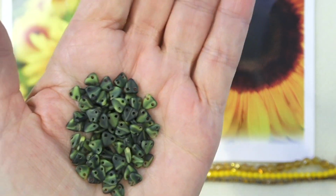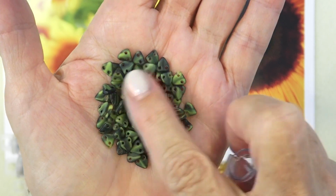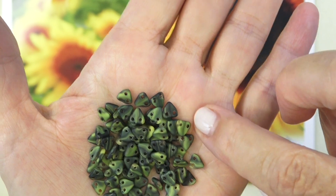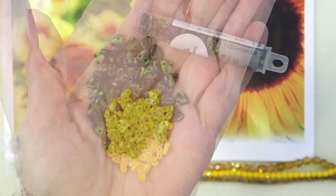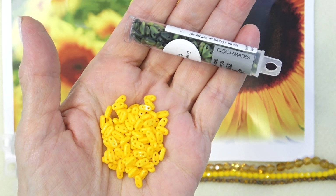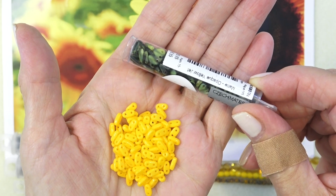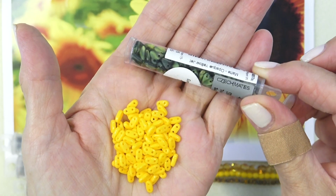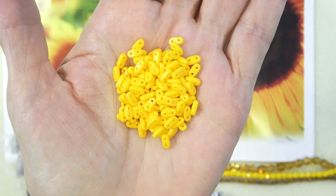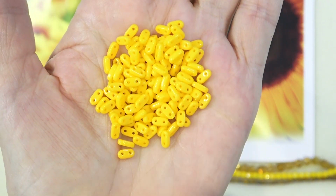That's pretty. What did I call that? It was matte opaque yellow jet. So the jet base with, look at that opaque yellow on it. And that has 2 holes right there. Okay, next up we have some 2-hole bar beads, 6x2mm checkmates, 2.5-inch tube, and the triangle beads are 6mm checkmates, and you get a 2.5-inch tube on those too. So here are the bar beads, and look at that bright color, so opaque sunflower yellow. So all you yellow fans.